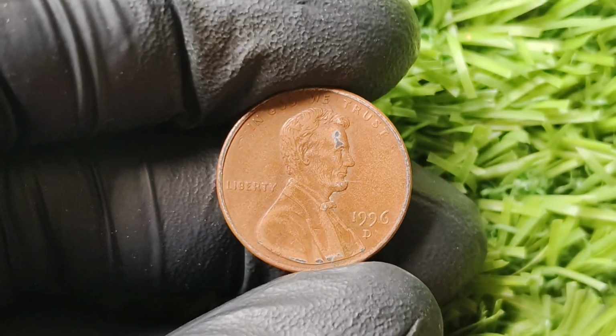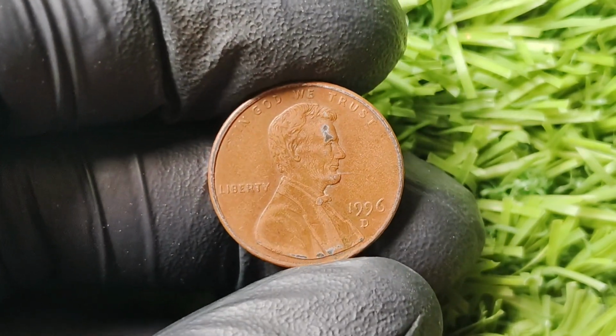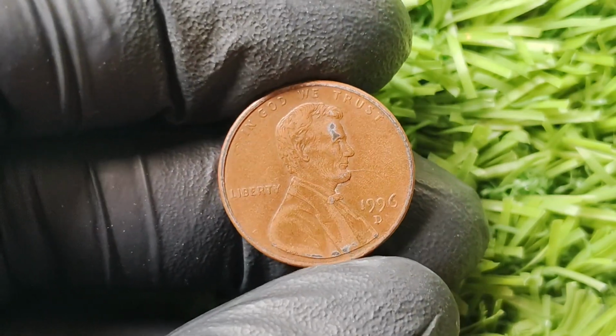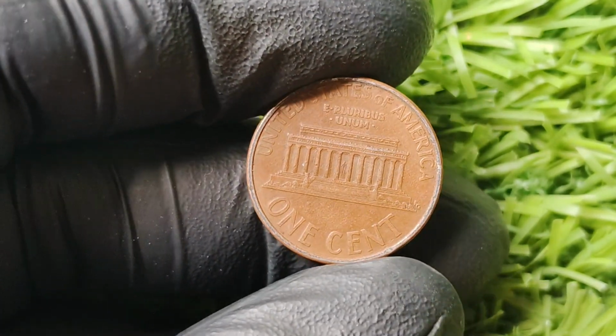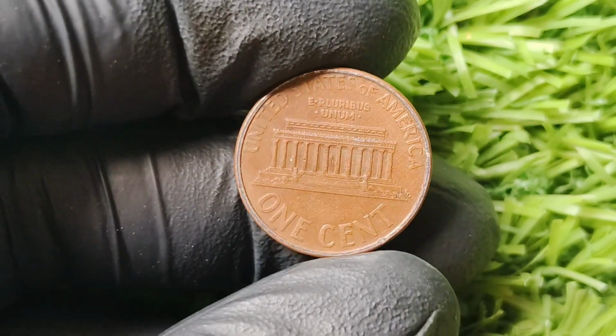That bronze planchet gives it a richer, more golden tone than the usual 1996 D pennies. Second, check the weight. A regular 1996 D should weigh around 2.5 grams. But if you've got one of the rare ones on a bronze planchet, it'll weigh closer to 3.1 grams. Not a huge difference, but it's enough to send collectors into a happy dance.